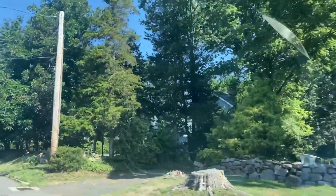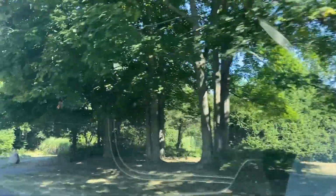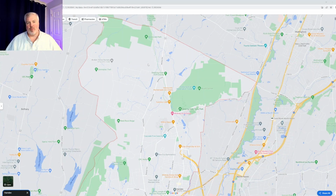So one of the things that you're going to look for, if you're not familiar with well and septic, you want to really take a look at if that's something that you're interested in having. Like I said, I've lived in Hamden. I primarily had homes with public water, public sewer. I just moved right across actually right about there, into Bethany, and we have well and septic. It takes a little bit of getting used to, but it's really not a big deal. But if you're not familiar with those two systems, it can be a little bit overwhelming.